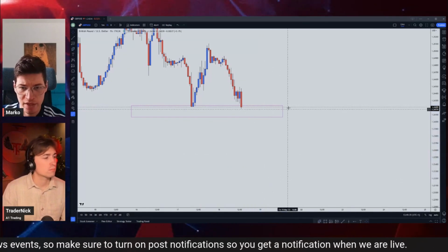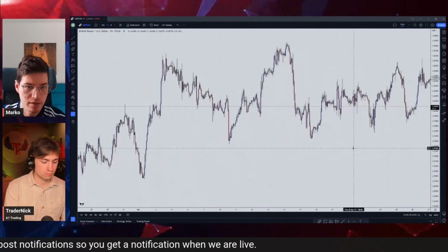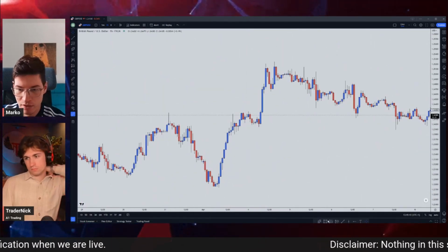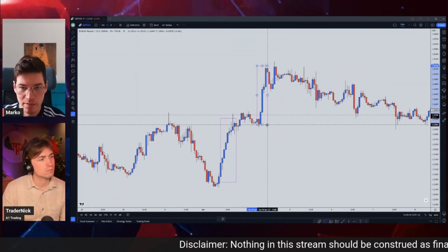An example of some nice strong momentum for me would be, well, let's quickly try to find something. This would be an example. So this leg and this leg, that's what I'm looking for.